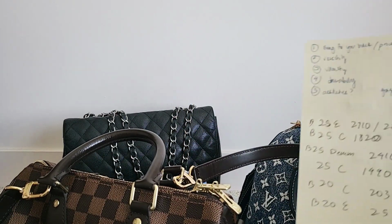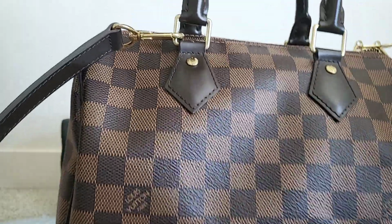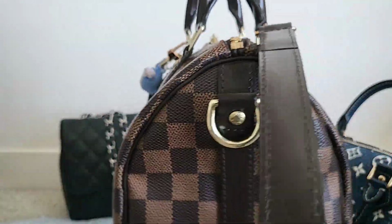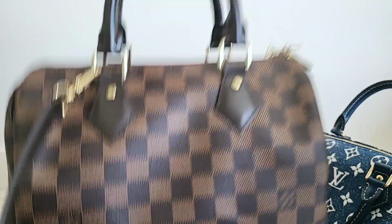So if you think that you want the OG and then it's like $330 more for the bandoulier, and you can just figure out the strap situation for like less than $100, then you do save money overall and you get the look that you want.